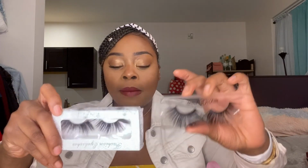Okay, so these Mink 3D and these 3Ds seem to be the same. So I'm only gonna try on one pair because they do seem to be the same, but they are really, really cute. So I'm going to try on the pair that came inside of the Twilly box, and they're gonna look just like these because they are the same. Yes, we're just gonna pop these bad boys right on. These are very dramatic. Very dramatic.